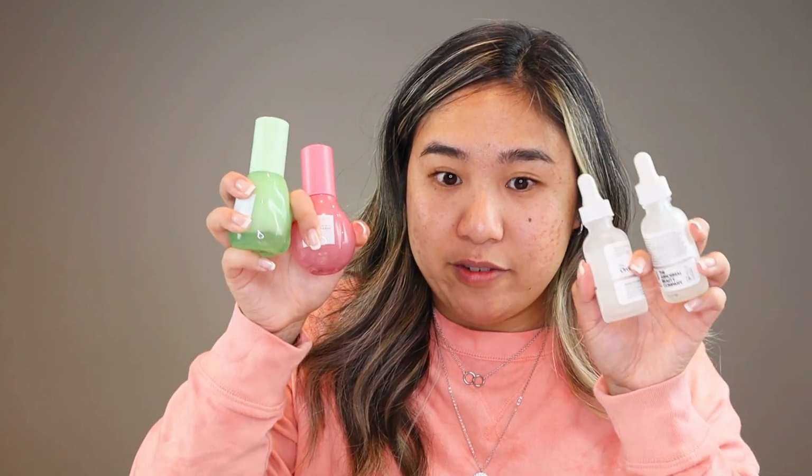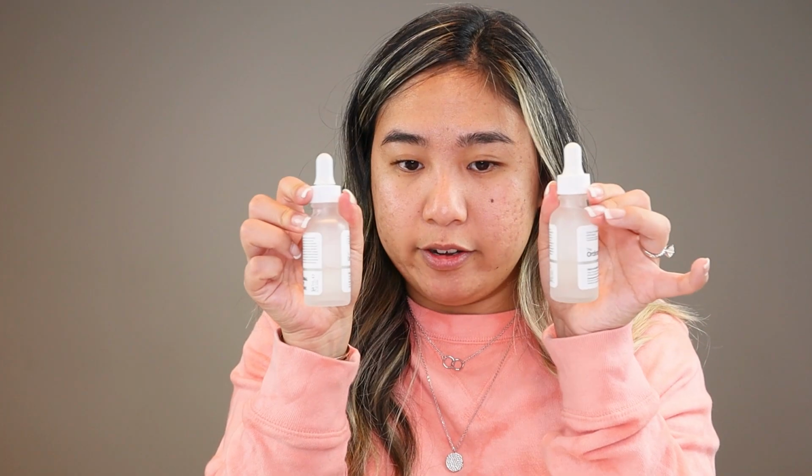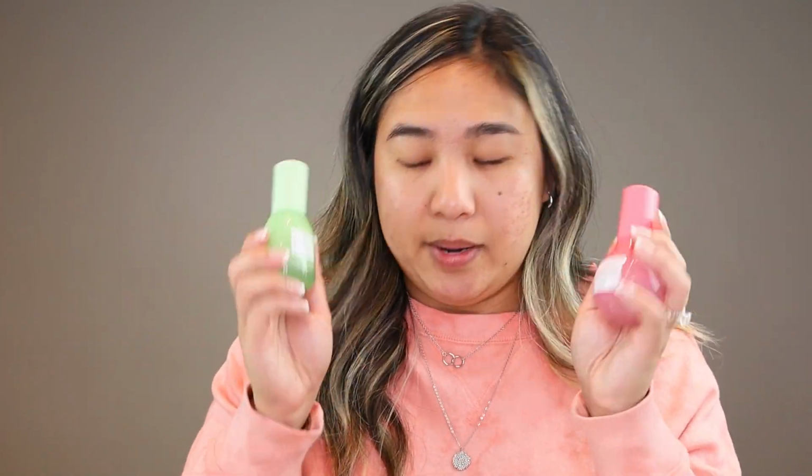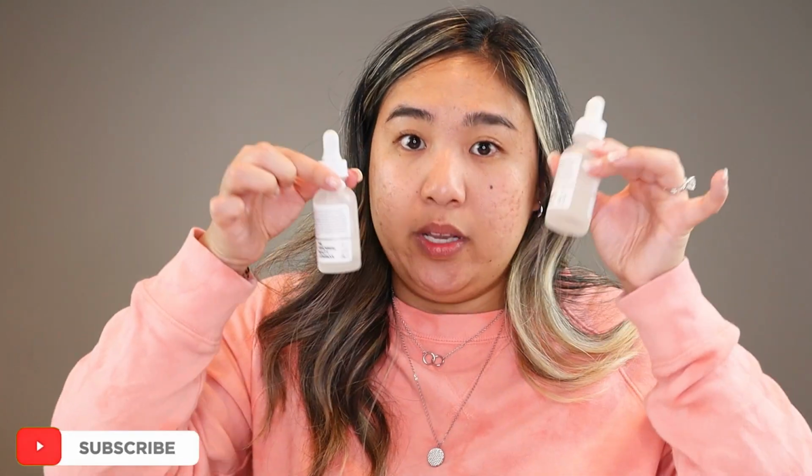I also want to make it very clear that I do not apply these one after the other. So I used these originally. You can see how low they are. They're at like 40%. And then Glow Recipe sent me these. So I kind of put the Ordinary stuff on the back burner because I was really excited about new skincare. As of right now, I'm alternating between these two. But before that, I was alternating between these two. So after whatever serum I decide to choose for that day, then comes sunscreen.